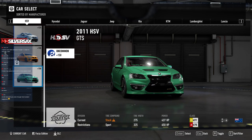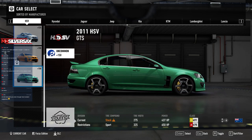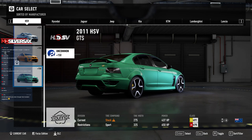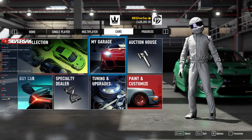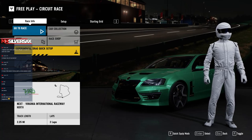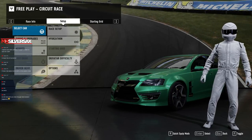All right, so we're back to the 2011 HSV GTS, and man, I love the rims on this thing. That's a lot of letters. All right, we're gonna do one more single player race here. Unless anybody out there owns this game and would like to join me. Let me know in chat.